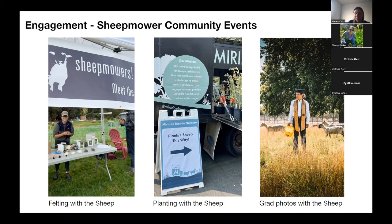We've done planting with the sheep, where we invited people to come and buy native plants from, this is like a taco truck, but it sells native plants. And we were actually giving out, what did we call it? Waste wool. It was basically wool from the sheep's bottom and stomach that we're using as fertilizer, so people could add it to their plants.